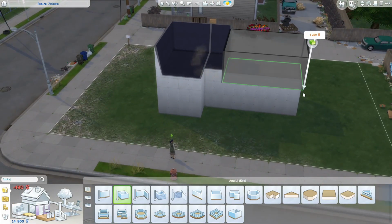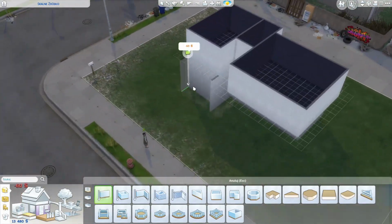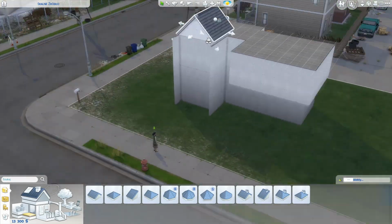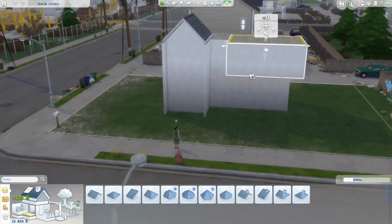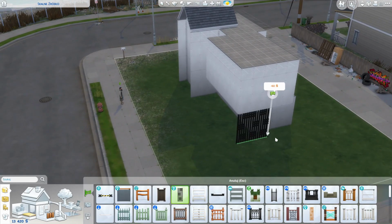Today I will be building a modern house, and this house will be for a family with a teenage kid. I didn't assume any gender, so I made it neutral, but the kid is quite a musician, so you will have a lot of instruments in the room.